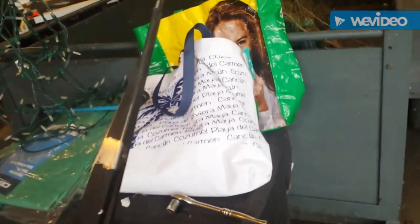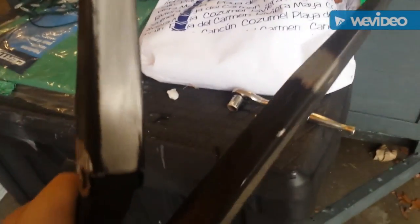Anyways, so what I did was I used the 300 grit and then the 600. What you want to do is, where the paint has been chipping, go around the whole arms with the 300 and then the whole arms with the 600, knocking down the hard edge where the bare steel is exposed. Then you want to take some brake cleaner or some rubbing alcohol, whatever you choose, and wipe it down to get any dust from when you sanded.